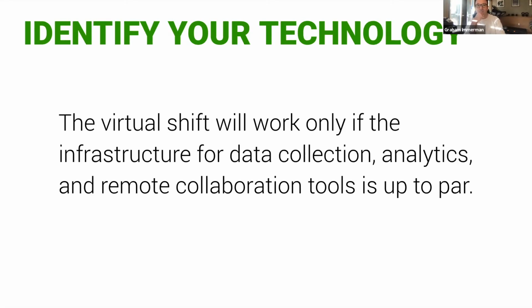Now, two, make sure that you identify the technology that you need. There is a virtual shift, right? And the virtual shift will only work if the infrastructure for data collection, analytics, and remote collaboration is there. So some offices do have an easy time going remote, as maybe they're set up for this, but many factories still lack that basic capability.